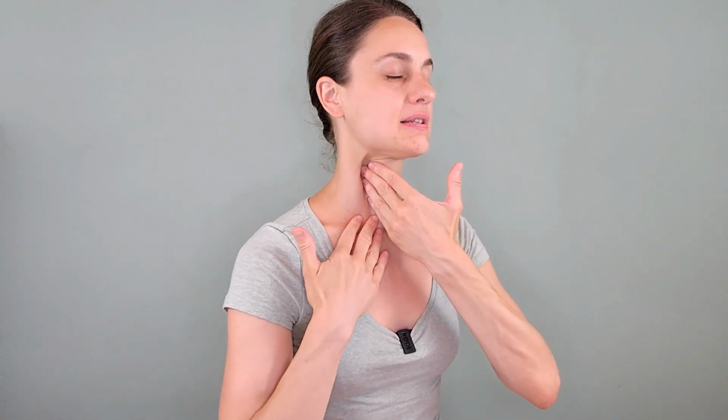If you feel a strong pulse, nerve pain, dizziness, nausea, lightheadedness, back out, please. This is not the exercise for you. Okay, I'm dragging up, and now I can take the other hand, the right hand in my case, grab that tissue over the clavicles and counter strain it down as I continue to drag my left hand up towards my throat. Let's try it again.